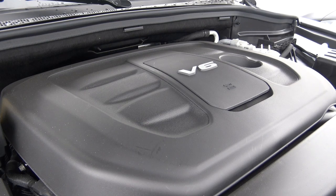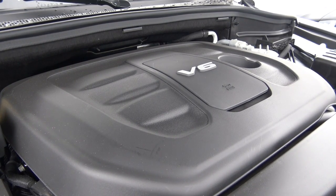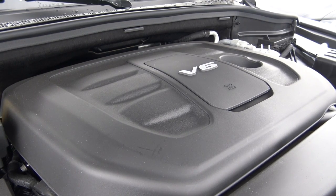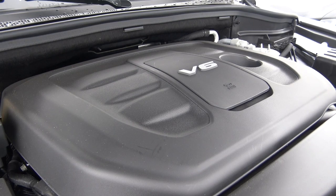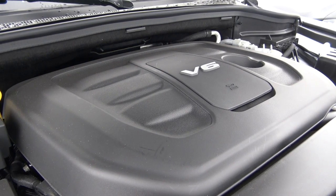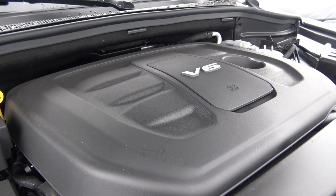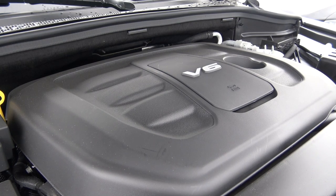Now you can also go for a 5.7 liter Hemi V8 engine, and many crossovers in this class do not offer a V8 engine. If you want a V8 engine, most likely you'll have to step up to a truck-based SUV like a Tahoe or a Nissan Armada or Ford Expedition. But the Durango here, it's really nice that it does offer a V8 engine. It's one of the only few crossovers that do.